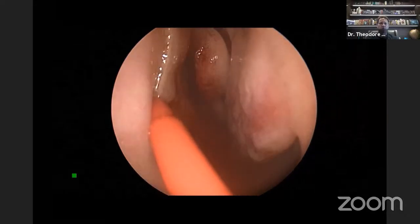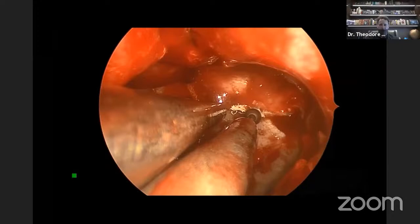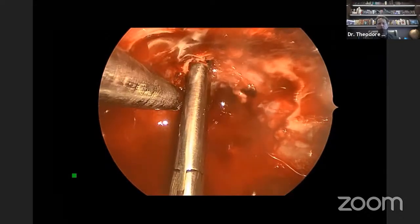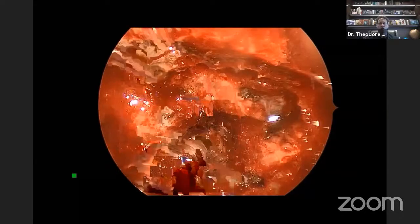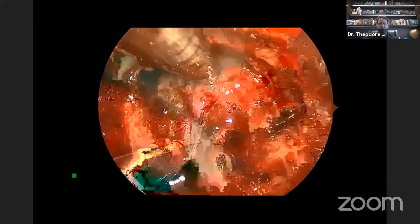So the first thing we'd want to do, of course, is harvest a vascularized nasal septal flap. Oh, my image is not great. It's jumping. Oh, now it's got better. Good. So we're going to remove the base of the skull, the tuberculum and the planum all around the base of the tumor, and then we're going to internally decompress it.